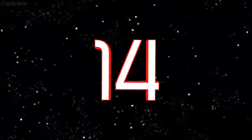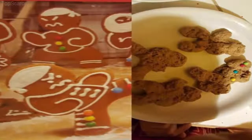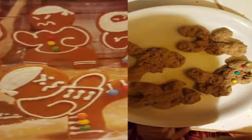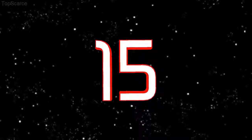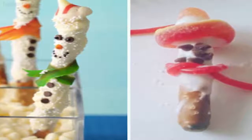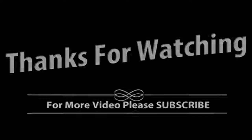Number 14. Gingerbread cookies. Well, at least now we know why the gingerbread cookies on the left are so angry. The result on the right looks amazingly awful. Number 15. Snowman candy. How to take a skinny looking snowman candy and make it look like a horrifying mushroom. Well, this is how.